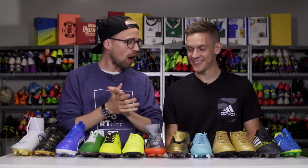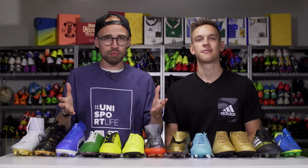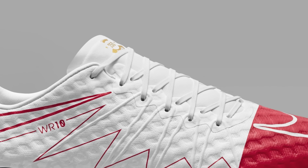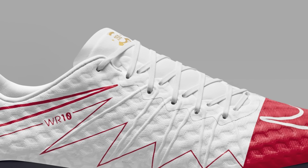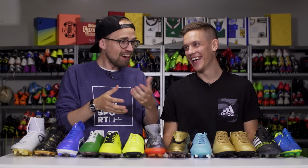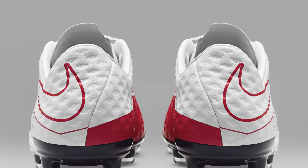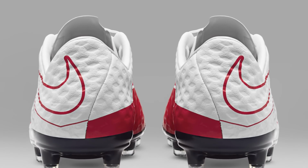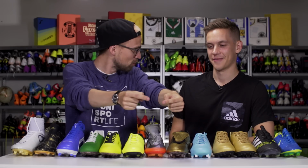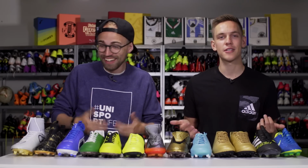And then another shout out goes to a boot that we do have, but just not on the table, the Wayne Rooney boots. Obviously, Hypervenom finishes. And actually, they're supposed to look like the St. George's Cross. The problem was that they're celebrating Wayne Rooney scoring 250 goals for Manchester United, and Nike had them ready already in 2016. They had to wait for the Hypervenom 3 release, because he didn't score. So of course they can't release the boot.